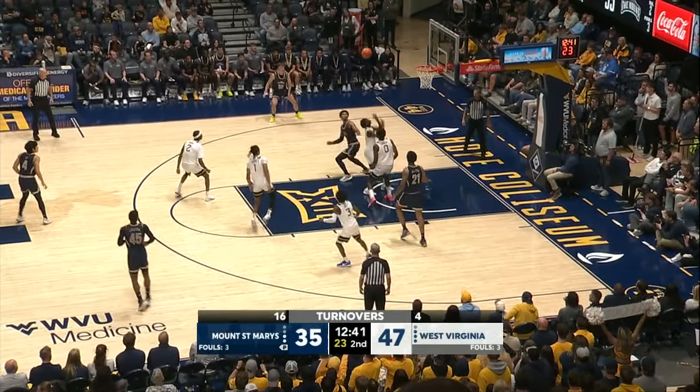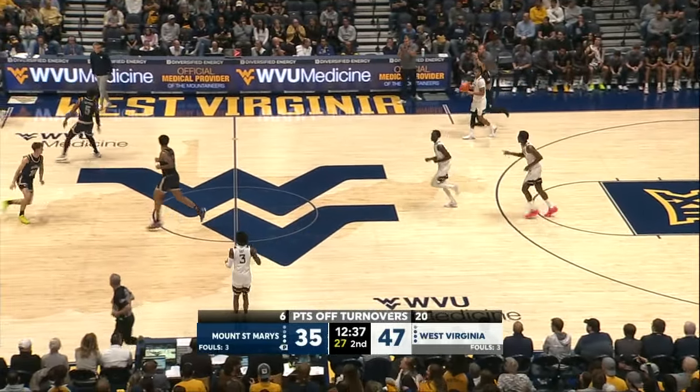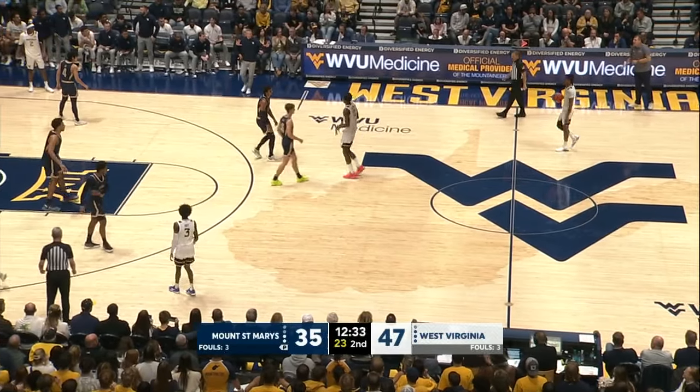Xavier Lipscomb, boy, thought that was a pass there to DeVoe. Maybe thought about an alley-oop. That one just did not work. Yeah, he had him wide open, just a bad pass.